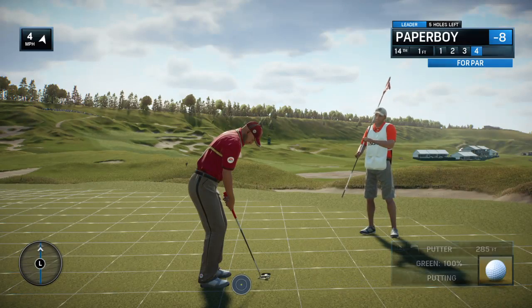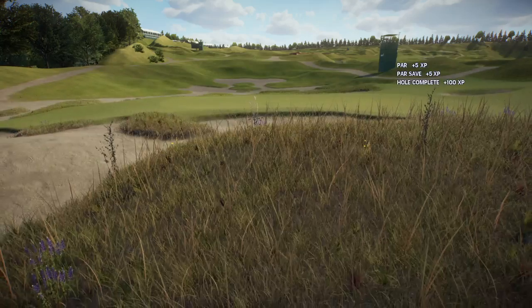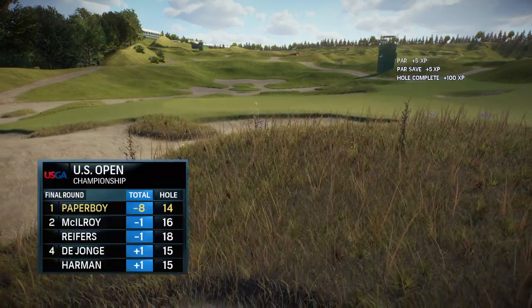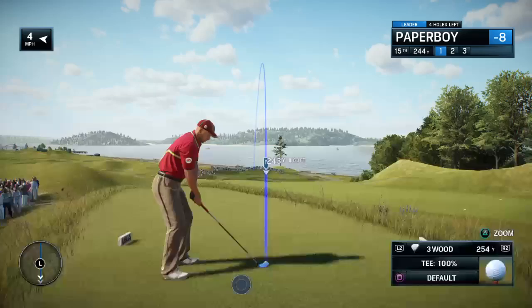Just a little tap in here. Did the job right there. 167 yards on this hole.